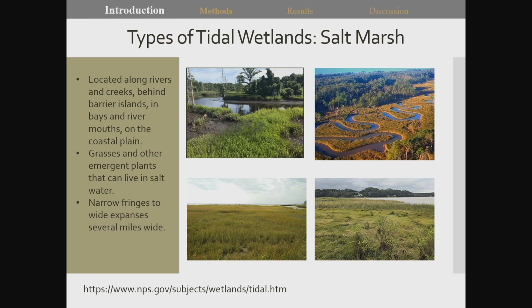There are several types of tidal wetlands. The dominant type along North Carolina's coast are salt marshes. These all are along rivers and creeks behind barrier islands. They're in the bays and the river mouths, and of course, all along the coastal plain. They consist of grasses and other emergent plants that can thrive in salt water. But there are also these very narrow fringes. So you can imagine, like in the upper right picture, there are these big swaths of salt marsh, but in other locations, they are just some narrow fringing habitats.